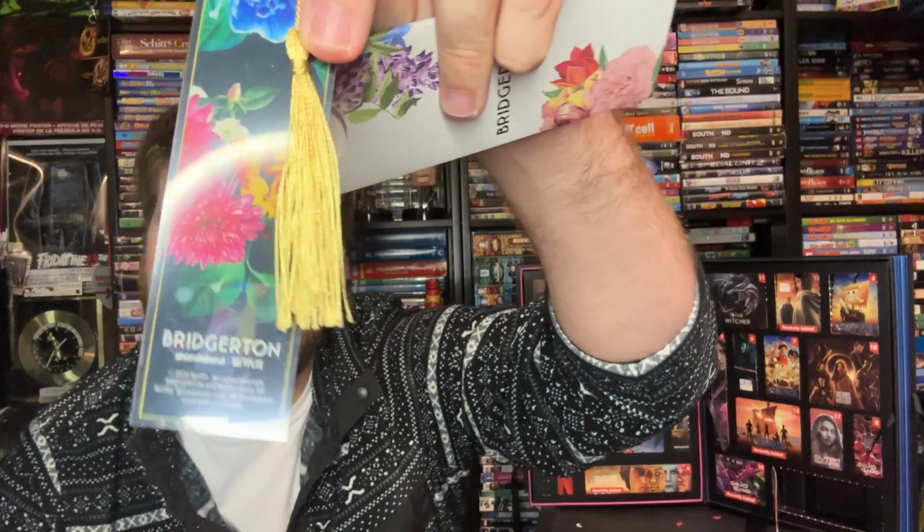Maybe not the best quality. It is made out of plastic. It would have been nice if it was metal. It does say Bridgerton Shondaland on it, and it has a little tassel, but this is a bookmark, which I actually have been needing for my reading, and this will work out nicely. So it's at least useful, but maybe not the best quality.